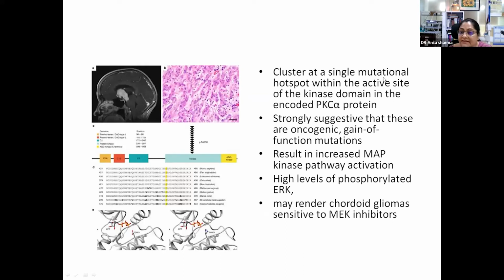The cluster at a single mutational hotspot within the active site of the kinase domain in the encoded PKC alpha protein is strongly suggestive that these are oncogenic and gain of function mutations. So they result in increased MAP kinase pathway activation and lead to high levels of phosphorylated ERK. And this may render the chordoid glioma sensitive to the MEK inhibitors.